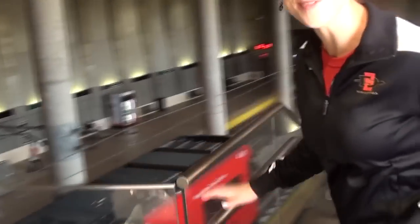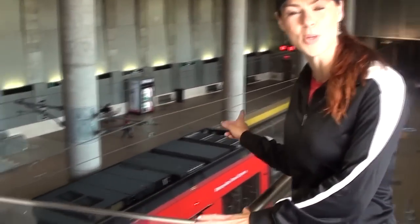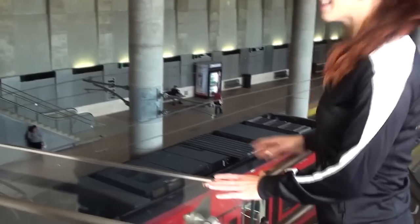All right, so we're just in time for the trolley to arrive. Here it is, and this one's actually going west toward downtown and the beaches area.